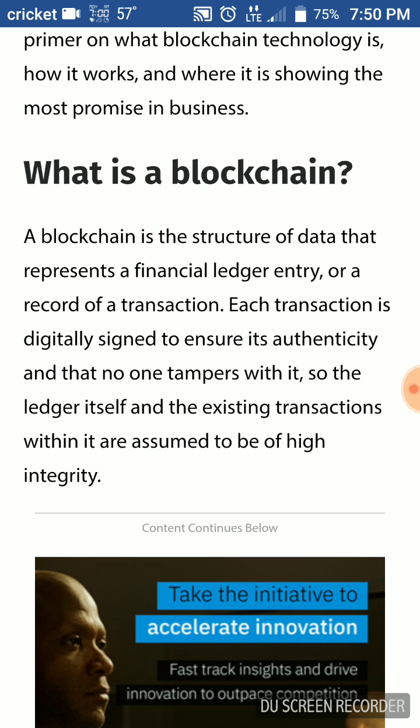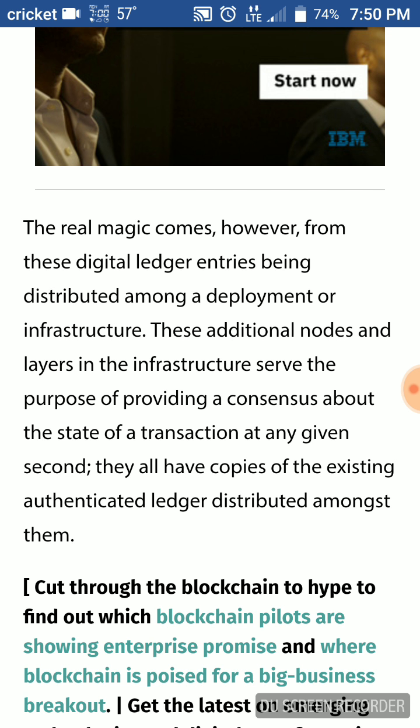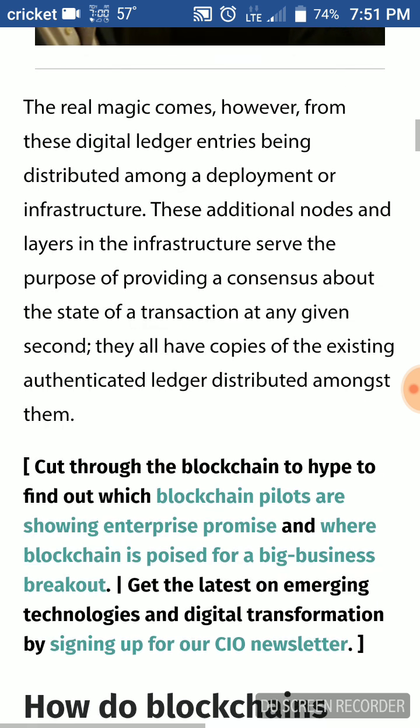A blockchain is the structure of data that represents a financial ledger entry or a record of transaction. Each transaction is digitally signed to ensure its authenticity and that no one tampers with it. So the ledger itself and the existing transactions within it are assumed to be of high integrity. The real magic comes, however, from these digital ledger entries being distributed among a deployment or infrastructure. These additional nodes and layers in the infrastructure serve the purpose of providing a consensus about the state of transaction at any given second. They all have copies of the existing authenticated ledger distributed amongst them.